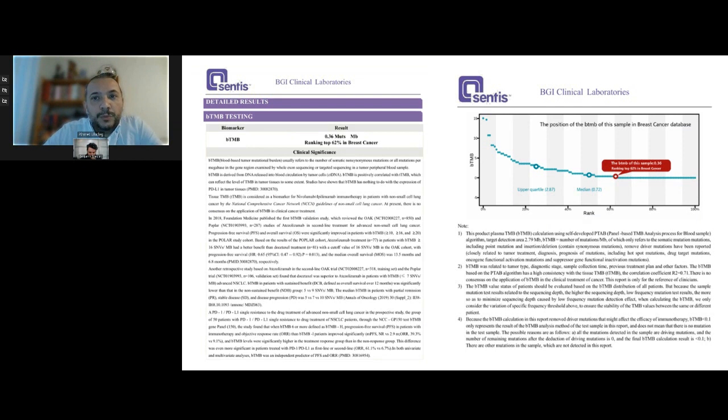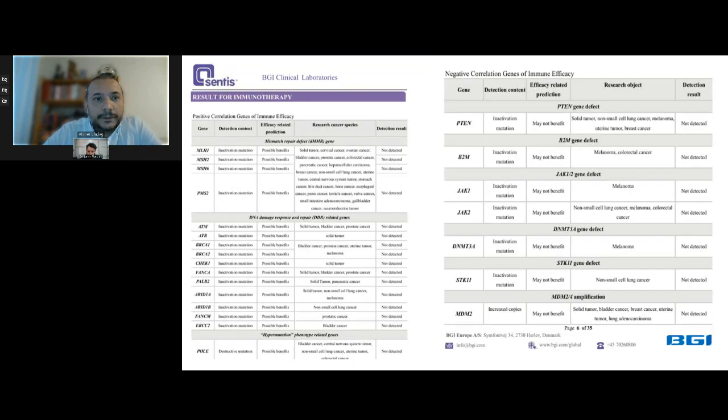As you know, tumor mutation burden values and limits must be evaluated differently for each cancer. Here, it's shown for breast cancer. On this page, the sample is evaluated for immunotherapy. You can see both positive and negative correlation genes of immune effect. They are all considered.